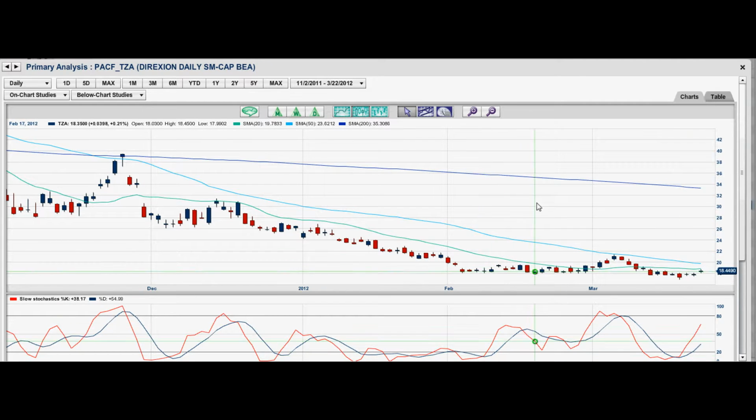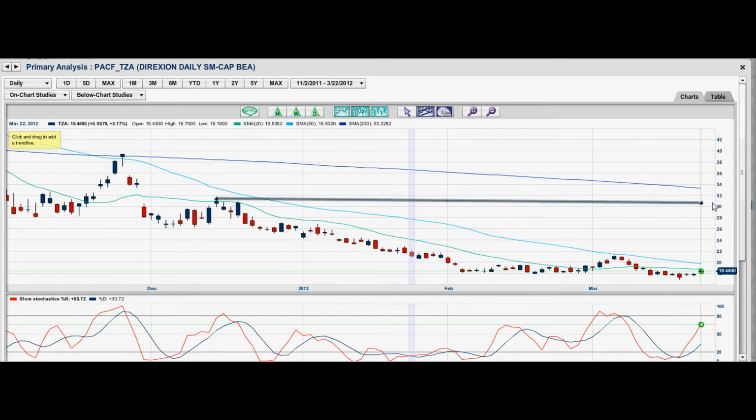Moving on, the Direxion Daily Small Cap Bear is also doing pretty good on the session. Again, I can see it having a pretty decent rally, perhaps all the way up to around the $30 area, maybe even a little higher than that. But again, a small upwards move before it eventually continues its downwards momentum. So that's my review of the leveraged ETFs.